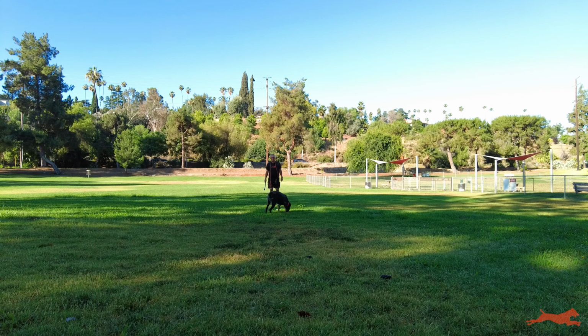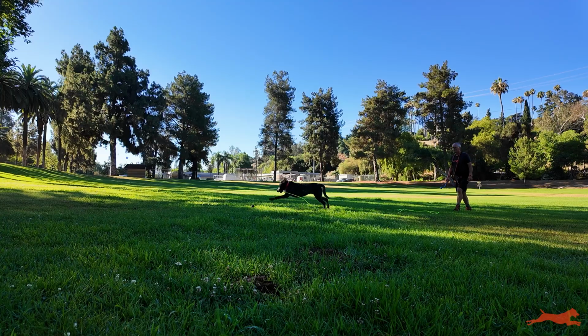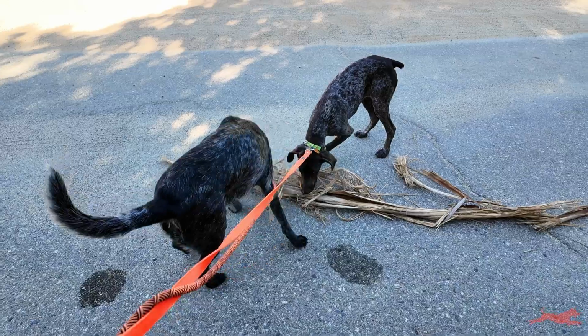We played fetch in the park and we used a Kong ball, a good quality ball. And she went out and got it, but she didn't bring it back. She chewed on it some, which was okay, because we're not going to allow her to destroy it. That nose is still working.